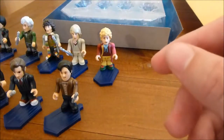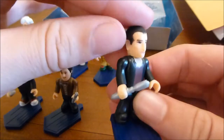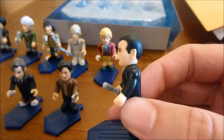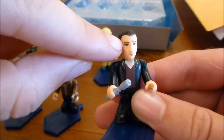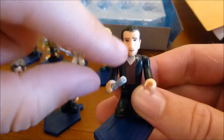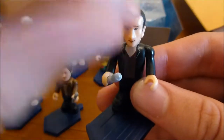And then this is once again another good figure. Christopher Eccleston is the Ninth Doctor. I wasn't sold on this one when I first saw it, which is one of the reasons I didn't buy this set at the start, because a couple of them I was like, I'm not sure if I like them. But I think I've kind of come to like him now. I'm not sure about the little flicks on his eyes that kind of look like he's wearing makeup. But apart from that, I think he's a nice figure.